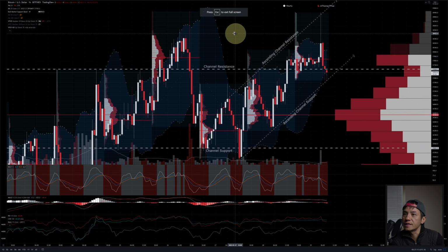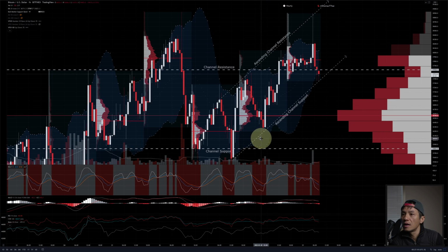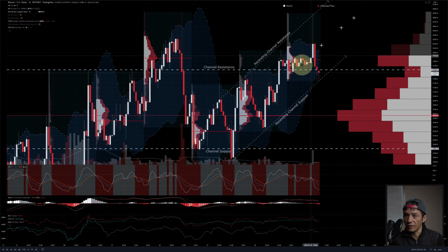So we can see here, we had this horizontal channel. We've had that for quite some time, and Bitcoin's been bouncing up and down in that horizontal zone. I just added this ascending channel because after Bitcoin dropped to here and bounced back up, it formed that channel. So now we have two channels. This is the ascending one, it's more recent. You can see Bitcoin went up to here, and then it bounced up.